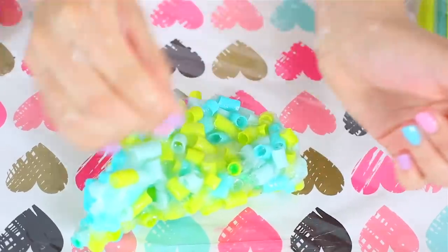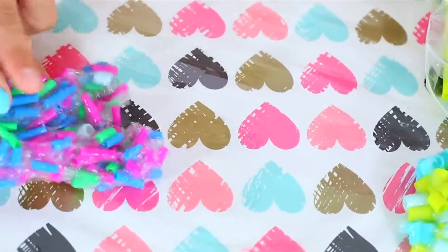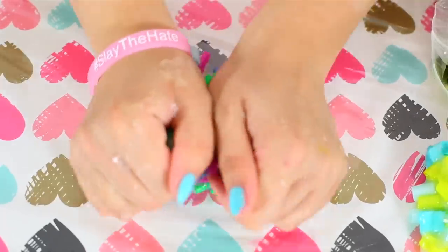That's how it sounds when I take my socks off. Now we're gonna do this slime, and as you guys can see, it is less stretchy. It looks like the inside of my belly button.